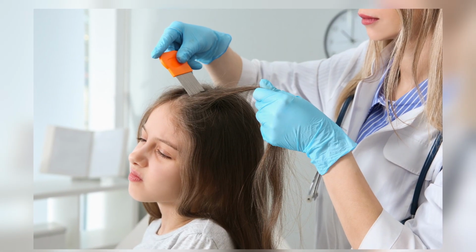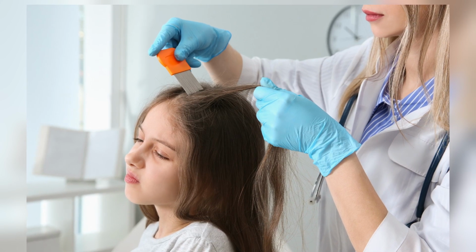Now, if you're an adult with head lice, it's also important to treat any bed mates prophylactically. So anyone that you're sleeping or sharing a bed with, you should have them treat themselves as well. Any household members should be examined by a healthcare professional and treated if they show signs of the infestation.